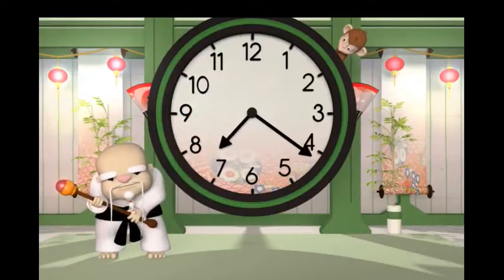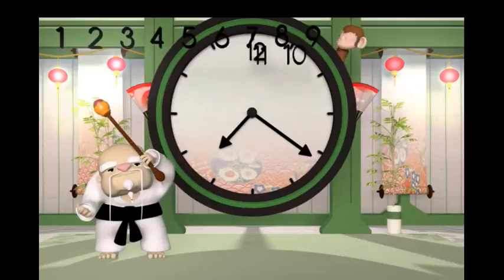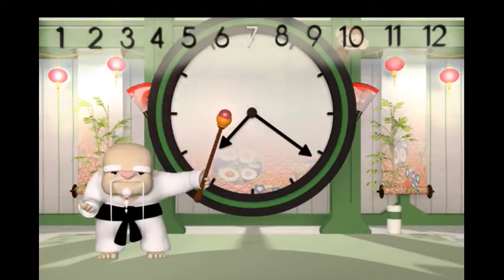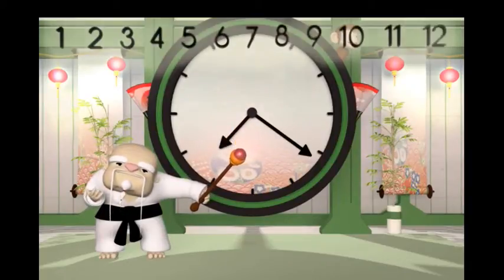This is a clock. It is round, with numbers 1 to 12 around the edge. See? 1, 2, 3, 4, 5, 6, 7, 8, 9, 10, 11, 12.